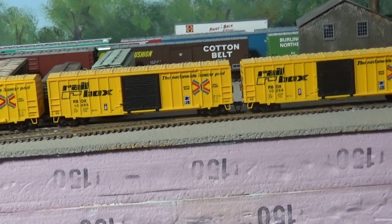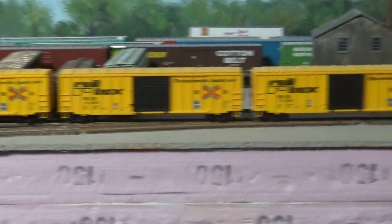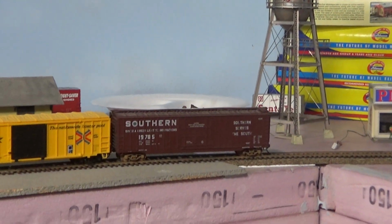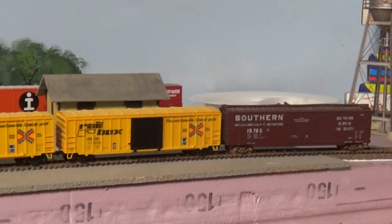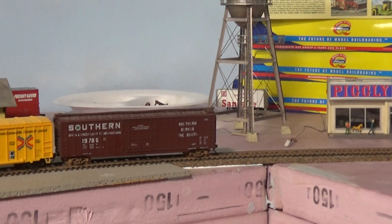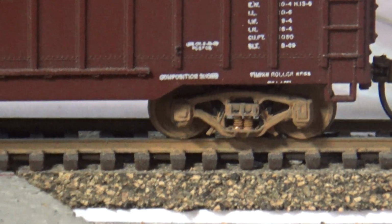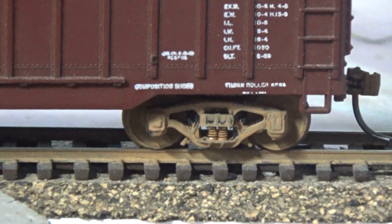So what I'm doing is I'm selling these six box cars. I have five Rail Box and a Southern box car. So that's the six I'm selling. These are all Athearn Blue Box cars. The Southern box car I picked up at a train show, and it's just whatever it is. You can see it has those Kadee sprung trucks on it, so that's how it came to me.